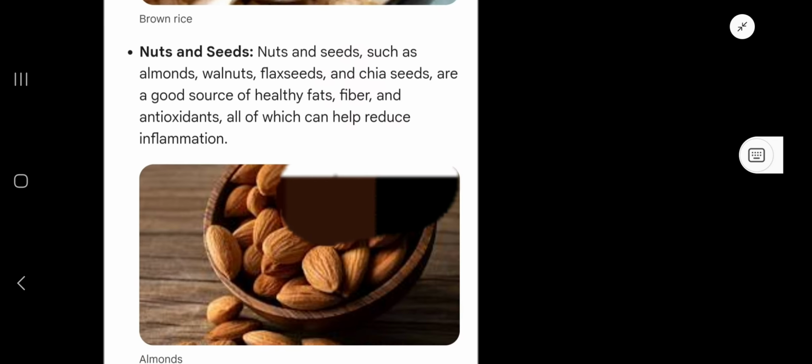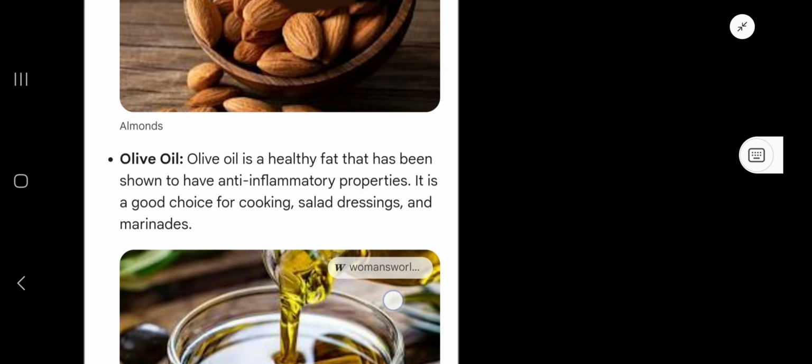Then we have nuts and seeds. Nuts and seeds such as almonds, walnuts, flax seeds, and chia seeds are a good source of healthy fats, fiber, and antioxidants, all of which can help reduce inflammation.